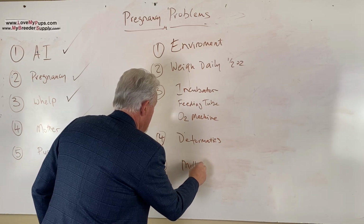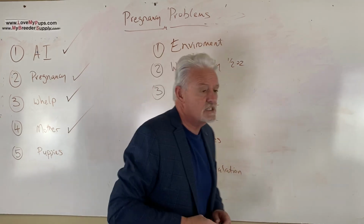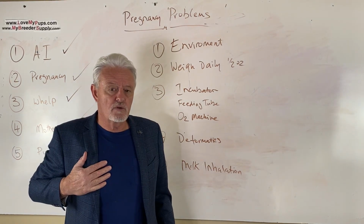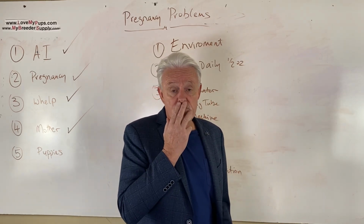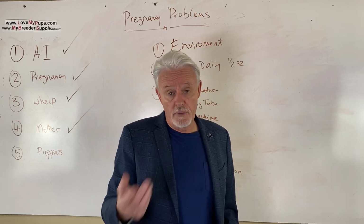So that brings us to the next thing, which is basically milk inhalation. And this is something that does happen a lot. This is where a puppy gets milk into its lungs and has a kind of crackling noise. If you put a stethoscope up to its chest, you'll hear a kind of crackling noise as it breathes in. It may develop into a runny nose. That's pneumonia that's set in. It's now got an infection in its lungs. That dog needs Clavamox or at least antibiotics, which you're probably going to have to go to the vet to get.